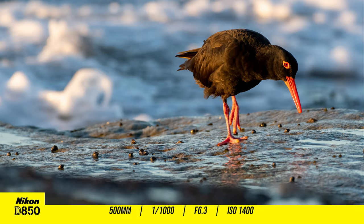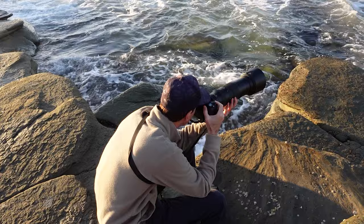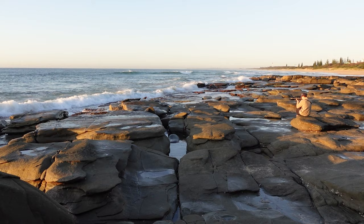After watching the sooty oystercatchers' feeding style and the way the waves didn't seem to really annoy them, I summed up photographically what I wanted: to shoot them backlit with the rising sun with waves crashing behind and around them.